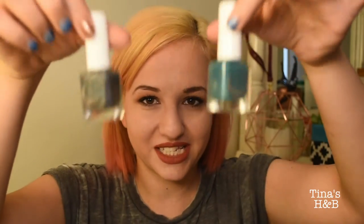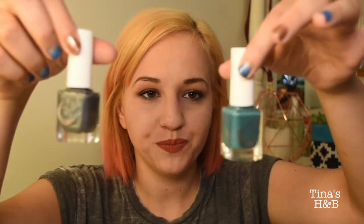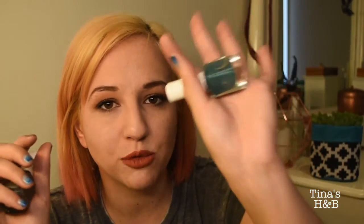The third great thing about these two nail polishes in particular is that these are thermal color changing nail polishes, which is so cool. Obviously they're warm now, so they stay this color when they're warm. And then when it gets colder, if you put your nails into cold water, they'll change color. This changes to like a lime green, and this changes to like a light silver sort of thing. And that in itself was enough for me to buy them.